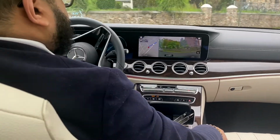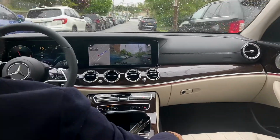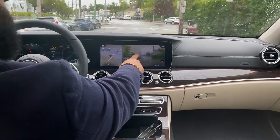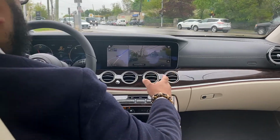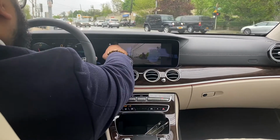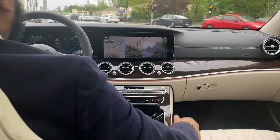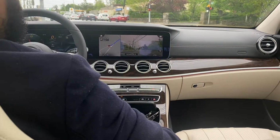Now, as I go down this block, it goes ahead and shows us the cross streets that we're approaching. Now, this is something that we can turn off as well. If I tap here, we have our regular navigation system. In addition to showing cross streets and the arrows for the directions itself, it actually will even show the numbers of the houses that we're passing along as well.